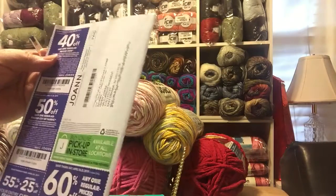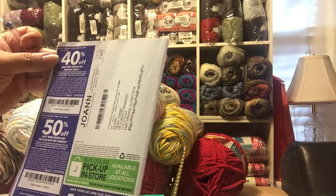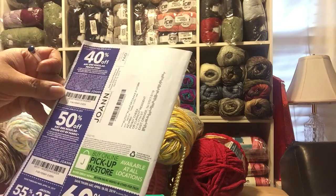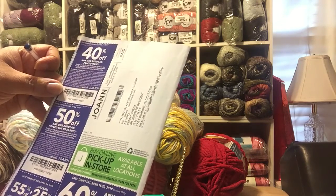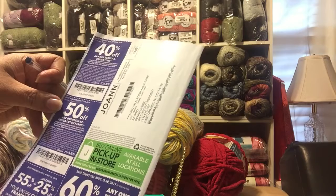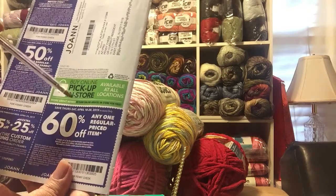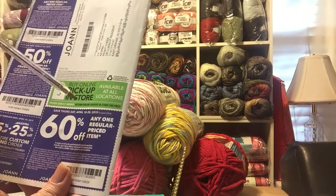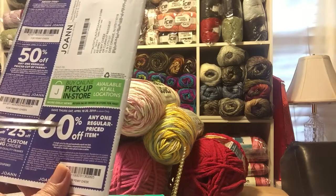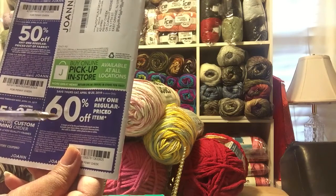On the back, we have a coupon for 40% off one item. It goes through April the 24th. Then you have 50% off one item from the 21st to the 24th. This is in-store and online. And the big one, in-store only, is April the 18th through the 20th. Any one regular price item, 60% off. That is a good deal that you can take to Michael's. If you were eyeing something at Michael's at regular price, this is the time to use that.